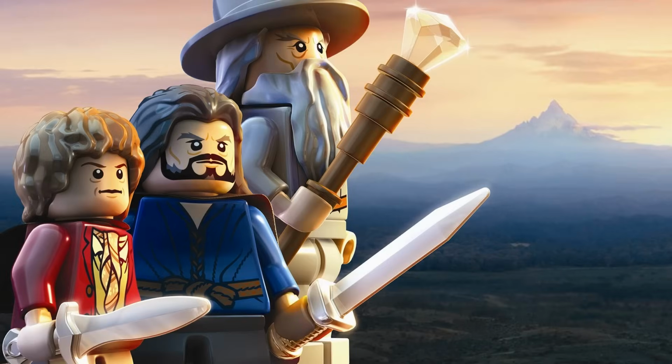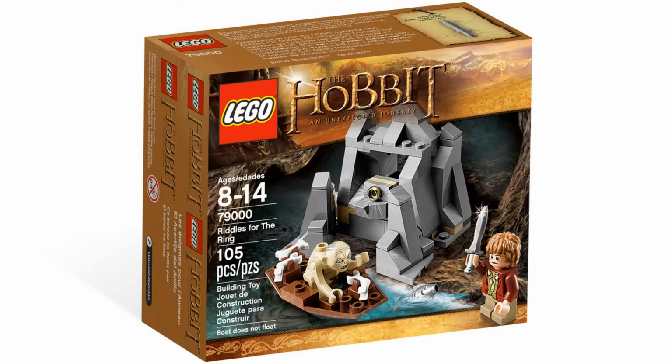The LEGO The Hobbit theme started in autumn of 2012, and this wave actually included six sets. And starting with the first set, this was the Riddles for the Ring set, including Bilbo Baggins and of course Gollum, which was quite a cheap way to get these two minifigures in your hands. In addition, this set also included the function where you could push out the ring so Bilbo Baggins could find it.